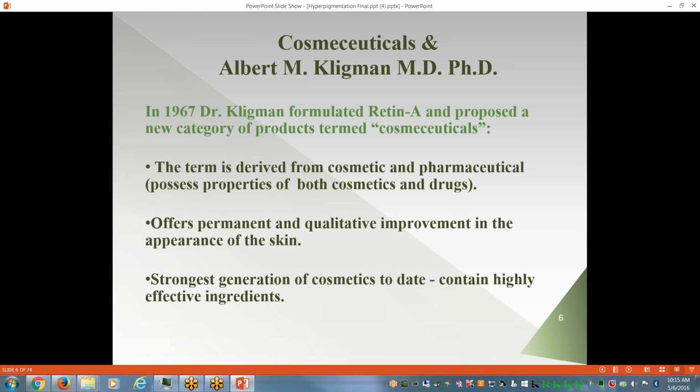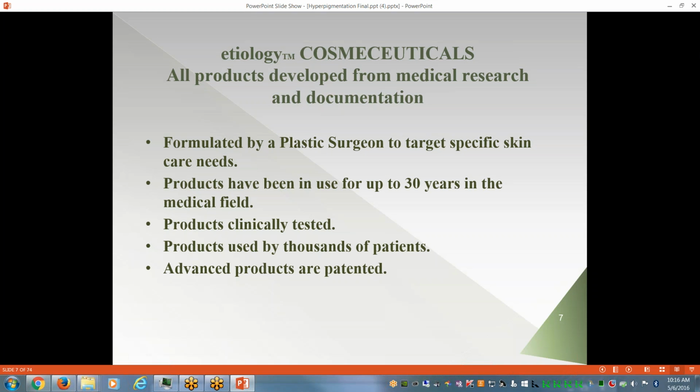We are a cosmeceutical line, so we are a step up from the more holistic foo-foo lines. We definitely have products and ingredients that go down into the skin and make a visible difference. It's the strongest generation of cosmetics to date, and we contain highly effective ingredients. All products are developed from medical research and documentation. As I said before, it was formulated by a plastic surgeon.